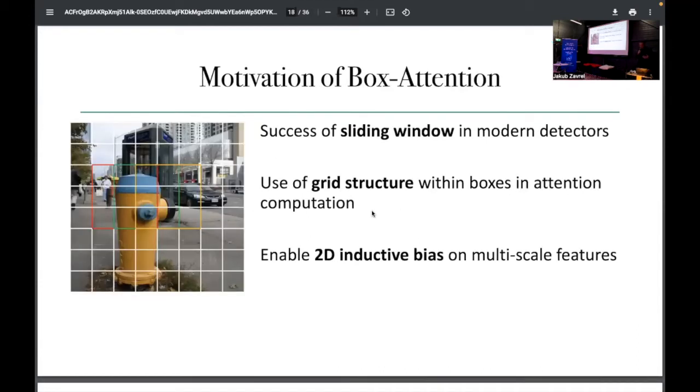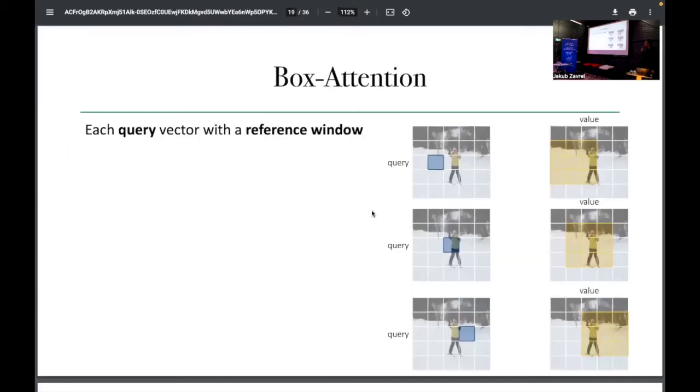We were also motivated by the success of sliding window in modern detectors, and this is sort of a very traditional way of doing things in an image. Basically, you start in an image, you slide over it, and you try to detect what is happening in there. And this grid structure is sort of also an inductive bias that we exploit, this 2D inductive bias. So this is the notion of box attention. It differs from regular attention in that you assign to each query vector now a reference window. That is the main idea.